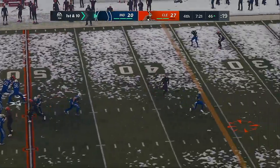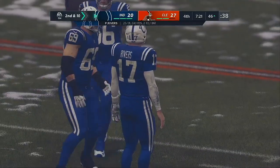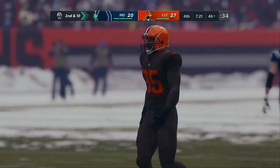First down, throw here for Rivers. Throwing over the middle, but it's incomplete. He was looking for his running back, Nyheim Hines, but it's going to be second down.